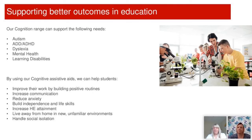So if a student, for example, has autism, for some students this won't be the right solution. For others, it will be a great solution, and it is very dependent on the individual. Each individual comes with their own abilities and their own needs. But for students who need more time management support and more routine planning support within living independently and studying independently, Abilia's solutions can really help engage them with university life, which has got to be a really good thing.